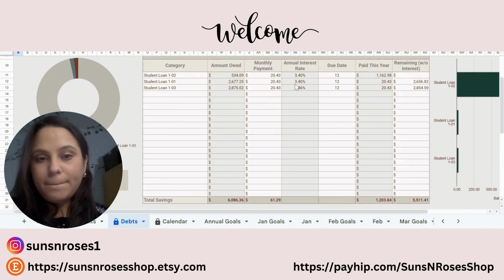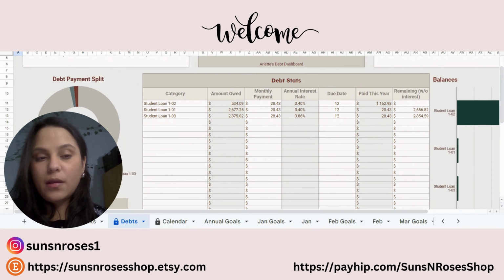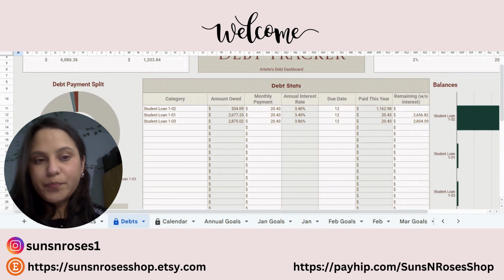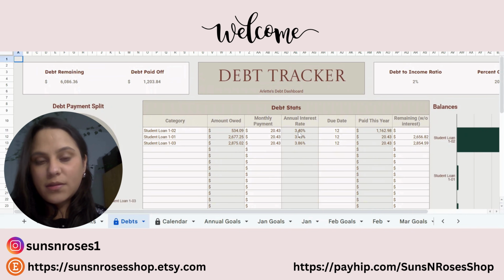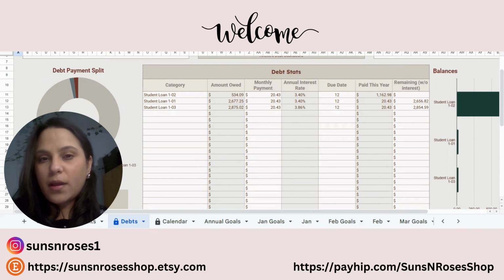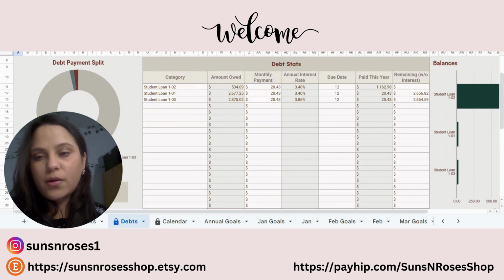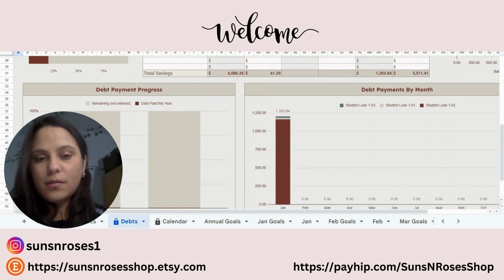is great. But like you guys know, I'm trying to pay off these loans as quick as possible, just so that I don't gain any more interest onto it. This is the percentage of annual interest rate that I have for each one of these. If you guys don't know how to get those, just log on to your account and it should say it right there or in the statement.